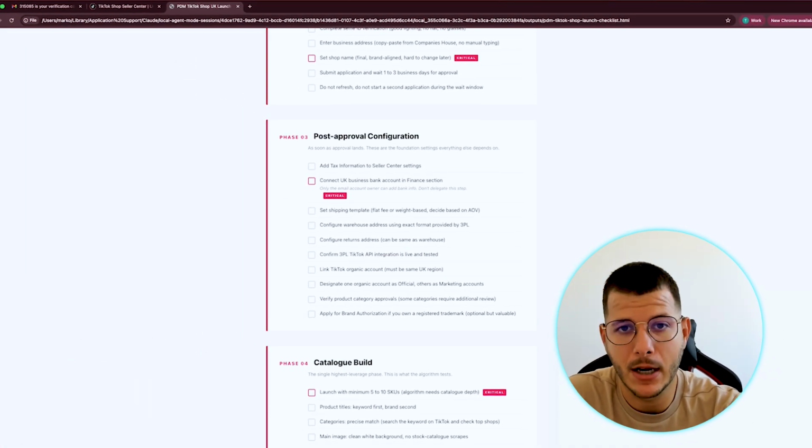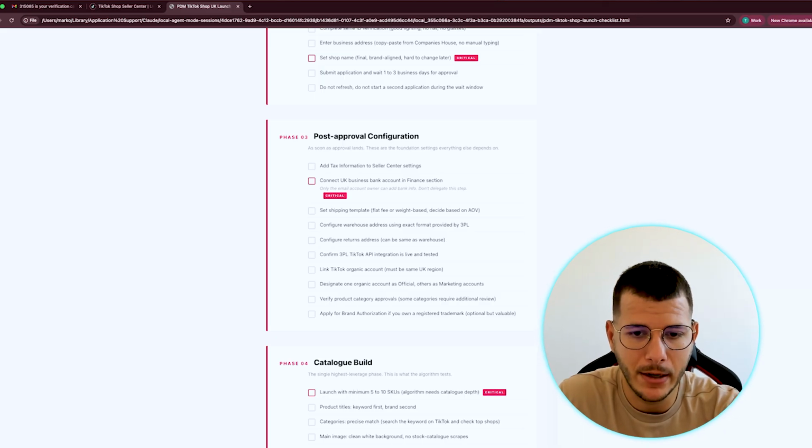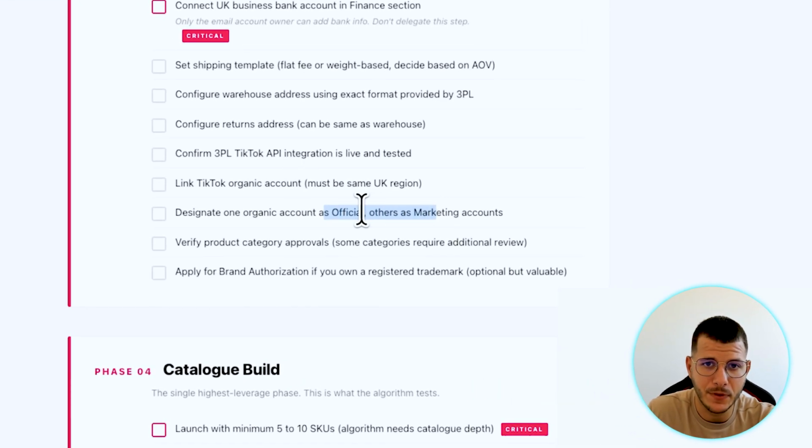If you're having multiple TikTok accounts, which is also a possibility, the one and only that you connect needs to be the official one, and it needs to be marked as official in settings, while other accounts, if you have any, can be marked as marketing accounts.